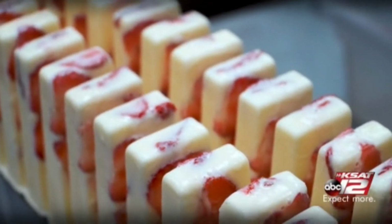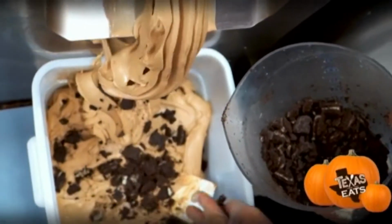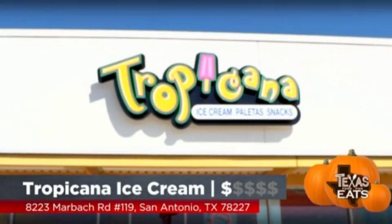Welcome back to Texas Eats. Now we're here off Marbach Road in San Antonio to go inside of an ice cream shop that's serving up some special treats just in time for fall. Let's go inside Prapigana.